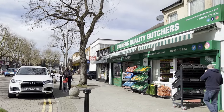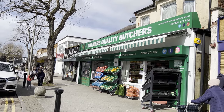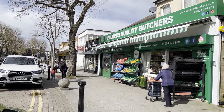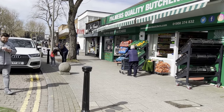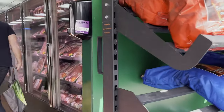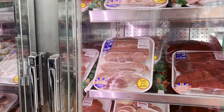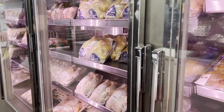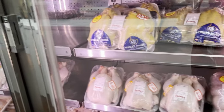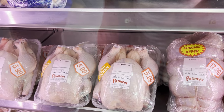So it's Palmer's Butchers, Palmer's Quality Butchers in Milton Keynes, Bletchley to be specific. So guys, I'm just gonna go in there and show you what we can find in the shop. We got some meats, and the prices are quite reasonable as well. That's why a lot of people come here, you can buy your barbecue meat. It's a very, very popular shop here in Milton Keynes.